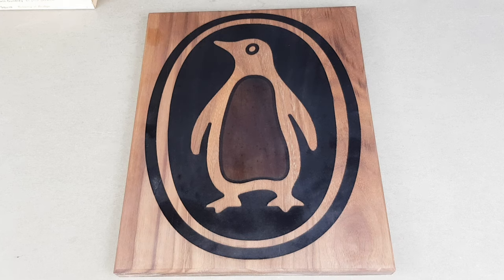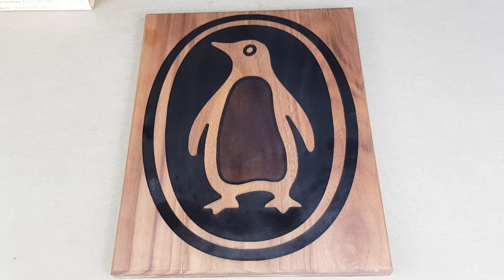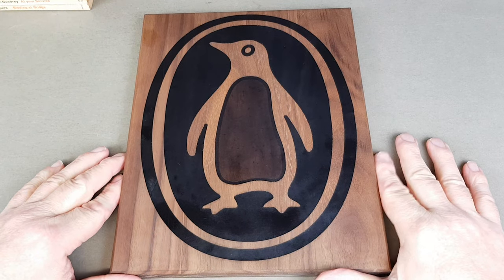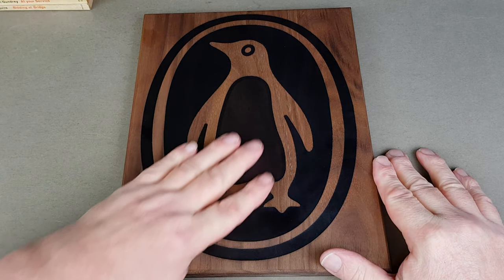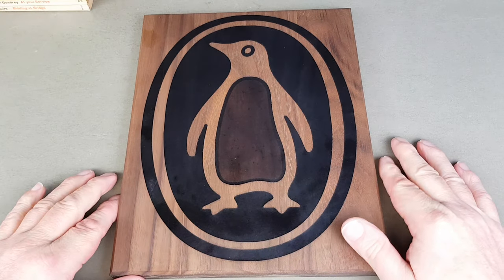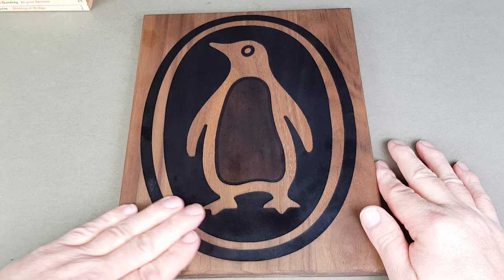Now, the next thing I wanted to show you was this. This was given to me by my brother-in-law. He is a carpenter, and he makes bespoke guitars, of all things. And he's actually got a YouTube channel himself. And he's got an incredible bit of kit where he can laser engrave bits of wood. So this is, I think, mahogany. Absolutely gorgeous. I mean, it really is.